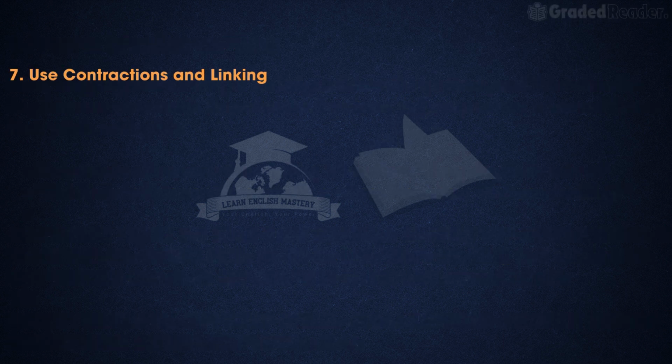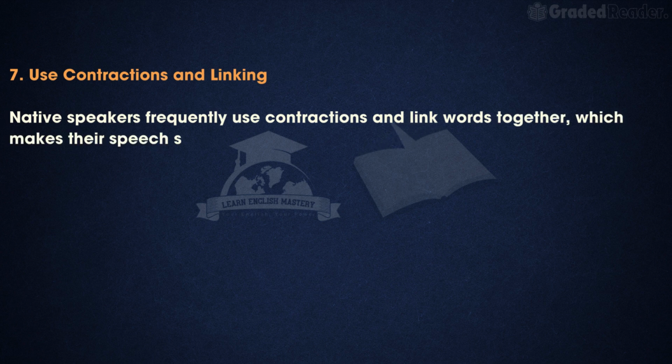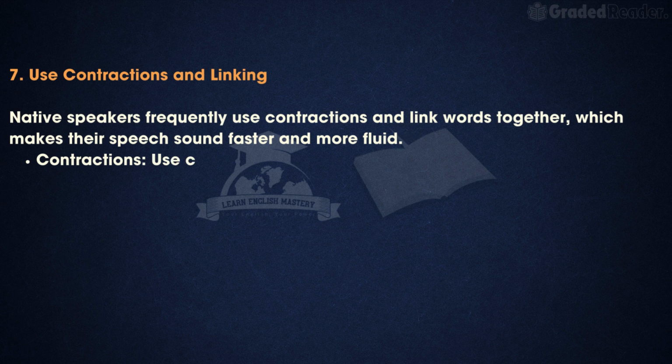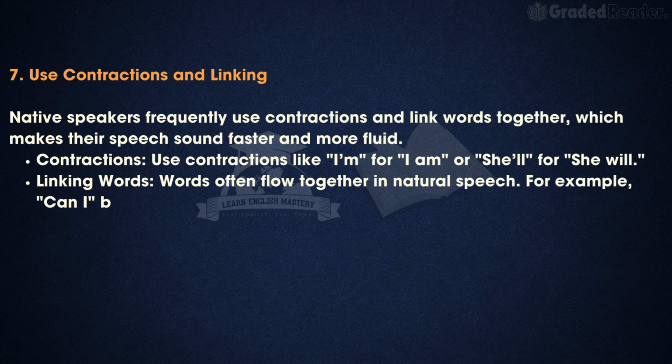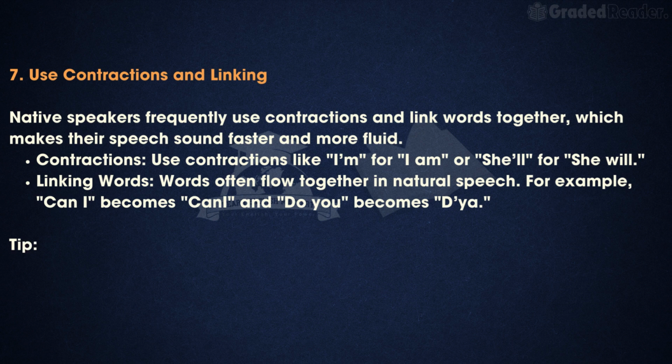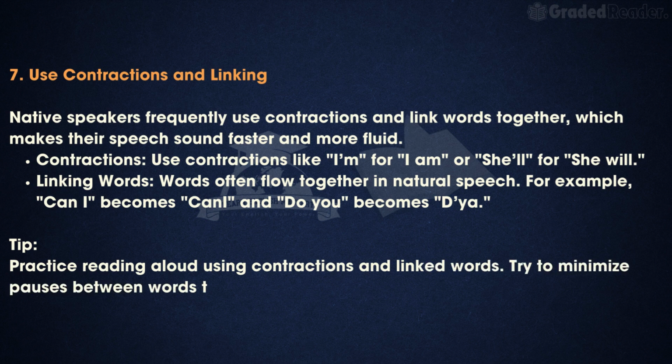7. Use contractions and linking. Native speakers frequently use contractions and link words together, which makes their speech sound faster and more fluid. Contractions: use contractions like I'm for I am or she'll for she will. Linking words: words often flow together in natural speech. For example, can I becomes can-I, and do you becomes dja. Tip: practice reading aloud using contractions and linked words. Try to minimize pauses between words to create smoother sentences.